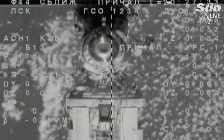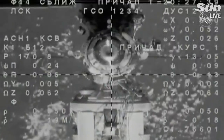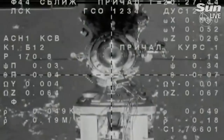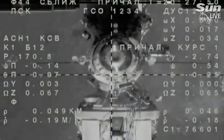Can you please switch on the Vaiska light? Standby 1. No, I can see it very well, actually. Let's leave it like that. Let's leave it on. The range is 45 meters.